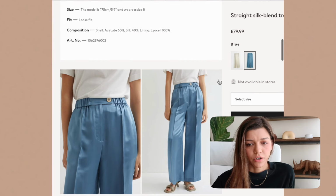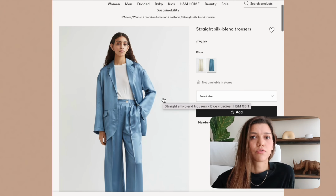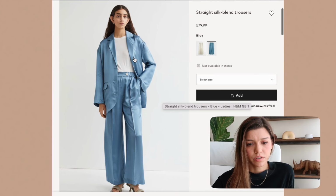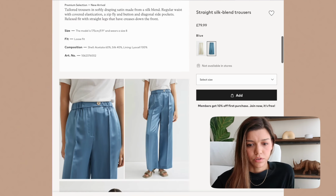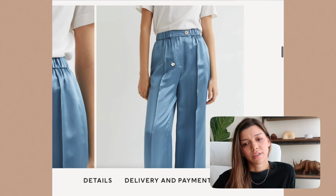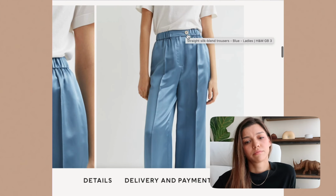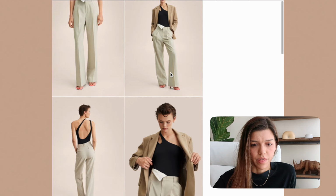They have the same pair of trousers in blue, more rich color that would look nice for the deeper skin tones, for the brown and the medium brown skin tones. Very beautiful too. I would just change the button, I guess. I don't like the white button here. I would go for, I don't know, another pair of trousers from Mango with the twist.